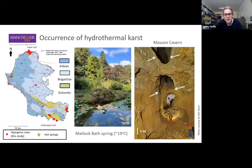So what we spent most of the last couple of years doing, and particularly my postdoc, Alessandro Mangione, who's been working on this with me, is going, with the help of the Derbyshire Caving Club and John Gunn at the University of Birmingham, just going around as many caves as we can get access to without doing anything too crazy and dangerous, and just looking for evidence for hypogene karst.